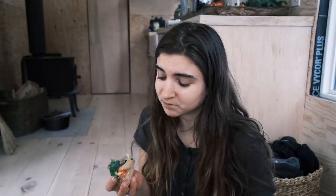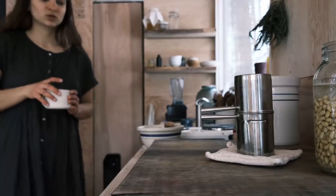I'll tell you something, homemade tofu, it's like the best thing you'll ever have in your entire life. I've been eating a lot of soups lately, and this is a really nice change. I'm a little bit sick of soup. Even though it's just so cold, all I want to do is not eat soup every day. I'm a little sick of it.